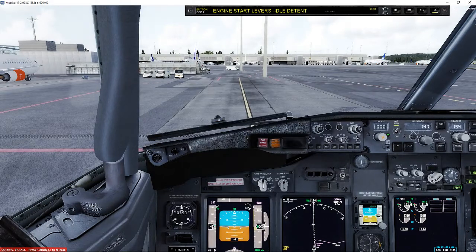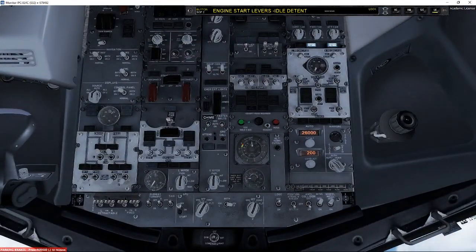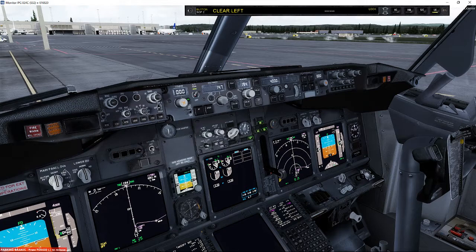Before taxi checklist. Generators on. Probe heat on. Anti-ice off. Isolation valve auto. Engine start switches continuous. Recall checked. Autobrake RTO. Engine start levers idle detent. Flight controls checked. Dispatch clearance checked. Before taxi checklist complete.